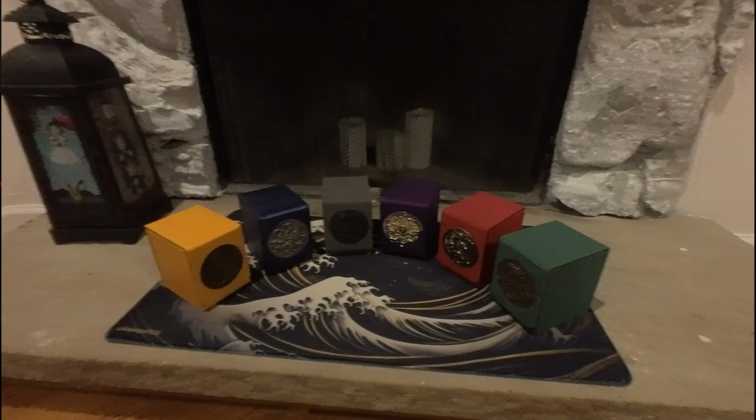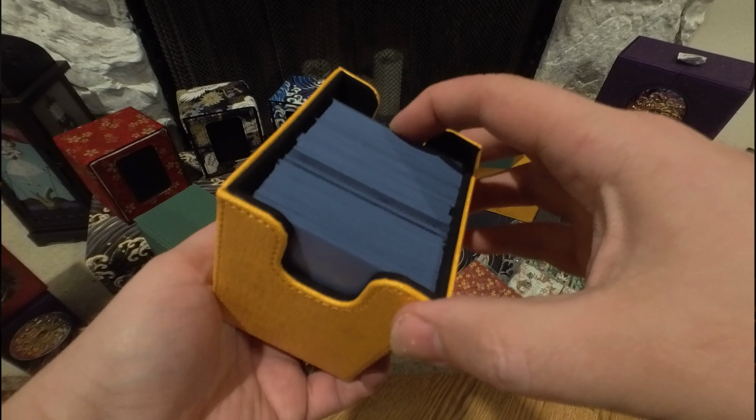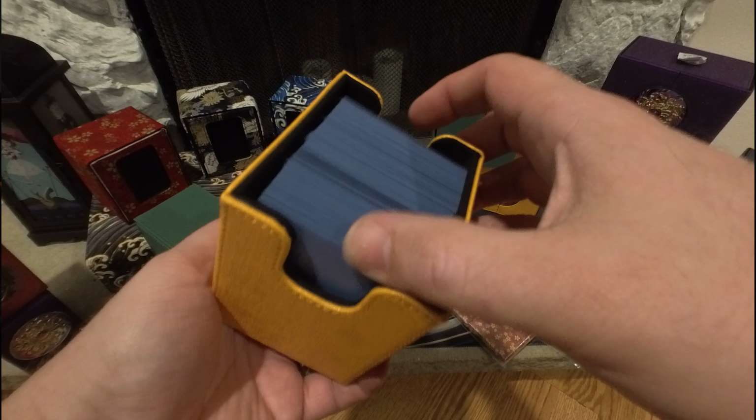I'm going to go over what I like about these boxes. With the Monster Den, I like the fit and finish of it. That's actually true for most of the other products that I'm showing you here today. The fit and finish is really nice and I really like it. Now, the Monster Den is just a basic box. There's not much going on with it. It just has a flap. It has the emblem, which looks really nice. This is more for looks.